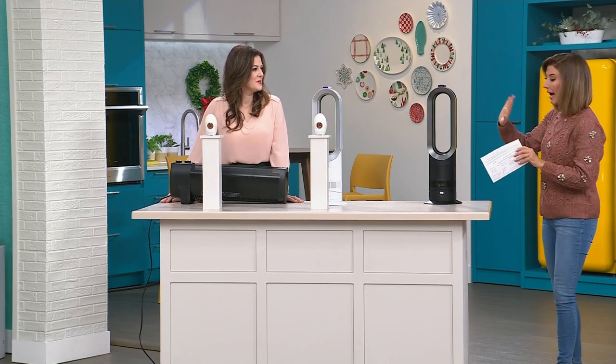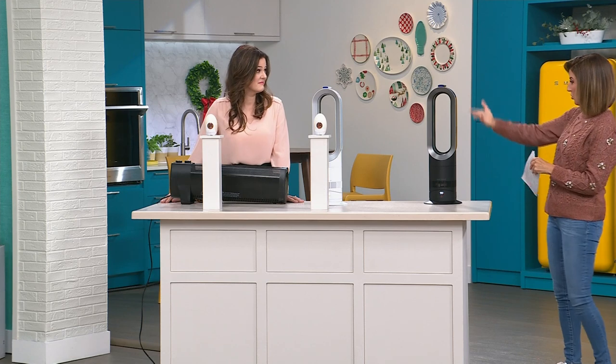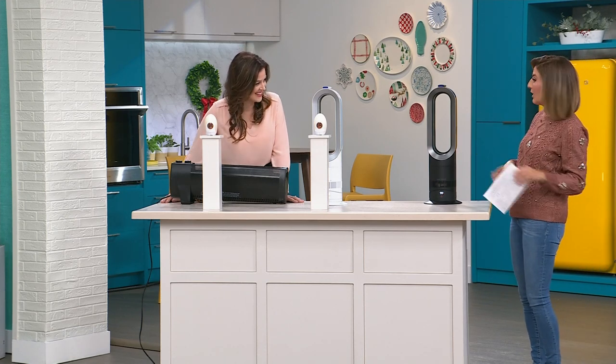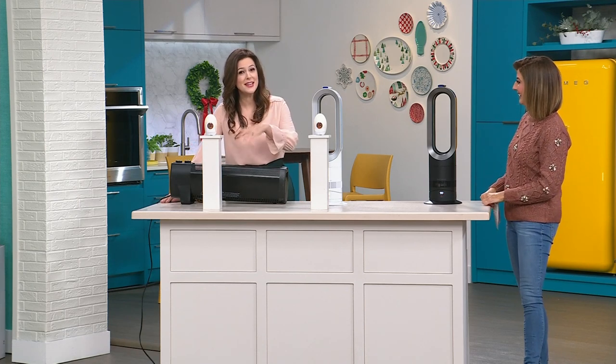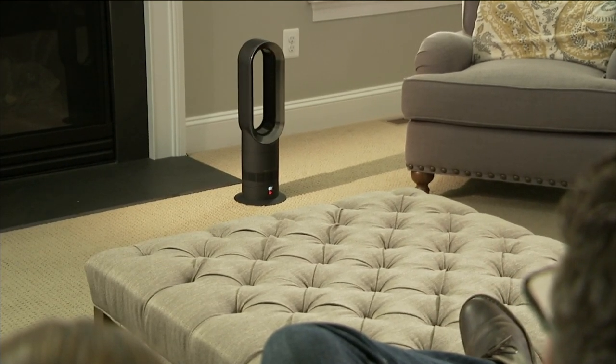Because Gemma, it almost looks deceiving. The size, the shape. You can't possibly imagine these are gonna heat an entire room. Let me just have a joke with you at home, right? I'm sure you know somebody that's smaller in stature. Would you say that they're not mighty? Would you give them a come on.